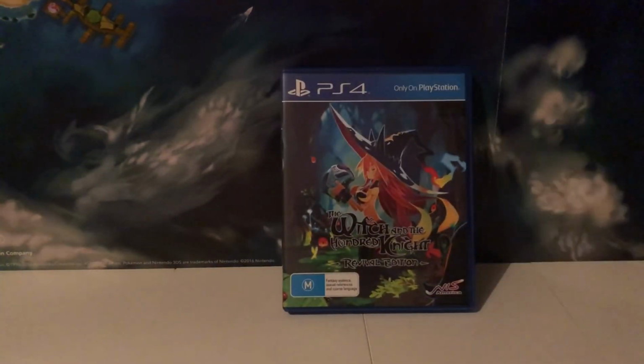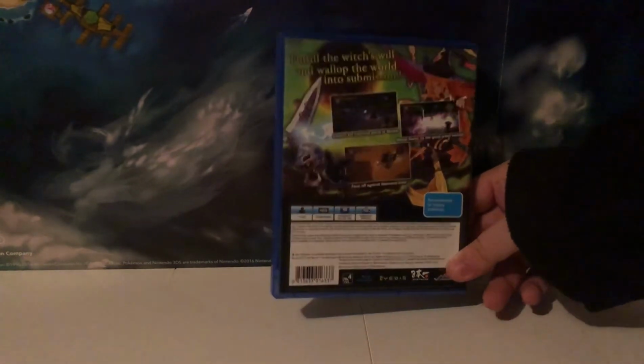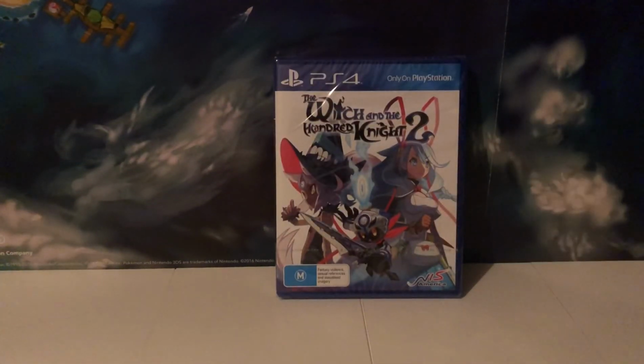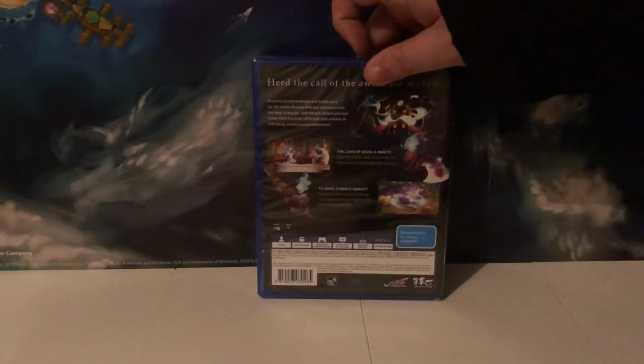So, The Witch and the 100 Knight, the remastered edition. I haven't played this yet, but yeah, found this at EB Games, brand new, and it was the last one they had, so I bought it. The Witch and the 100 Knight 2. Since I've got the first one, I need to get the second. And if they make a third, I'll probably get that too.